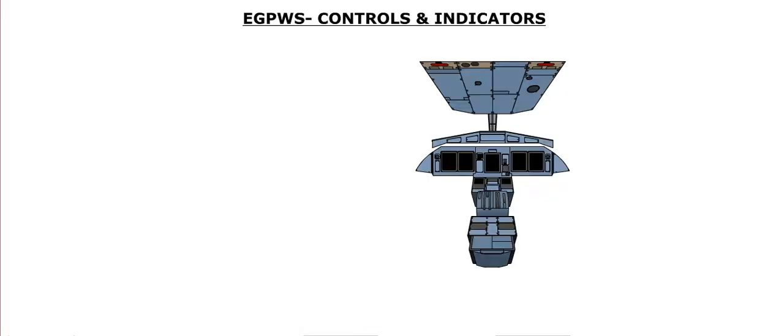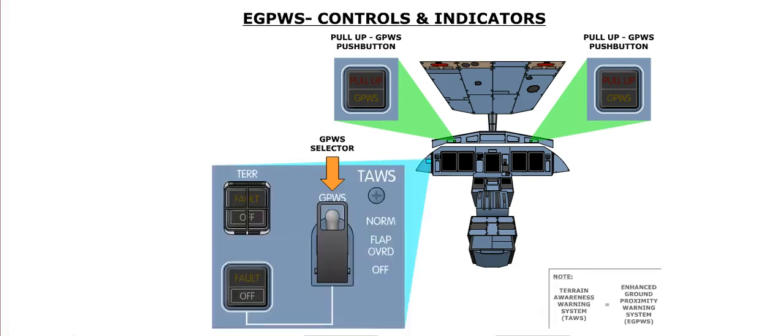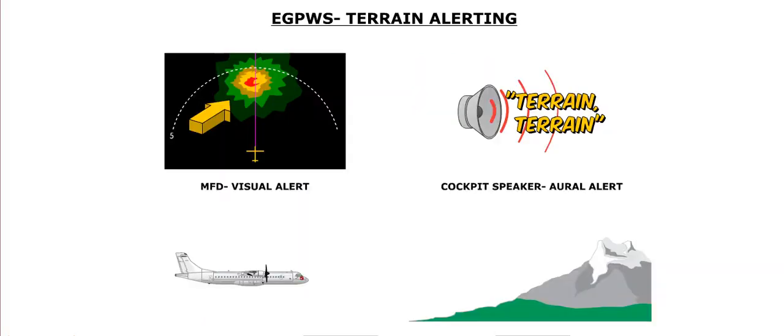The controls and indicators for the system consist of 2 GPWS push buttons on the glare shield, a GPWS selector switch, a terrain-guarded push button, and a GPWS annunciator light. Terrain or obstacle conflicts result in the EGPWS providing visual terrain alerts that are automatically displayed on the ND, as well as oral alerts. It should be noted that EGPWS is not to be used for navigation purposes.